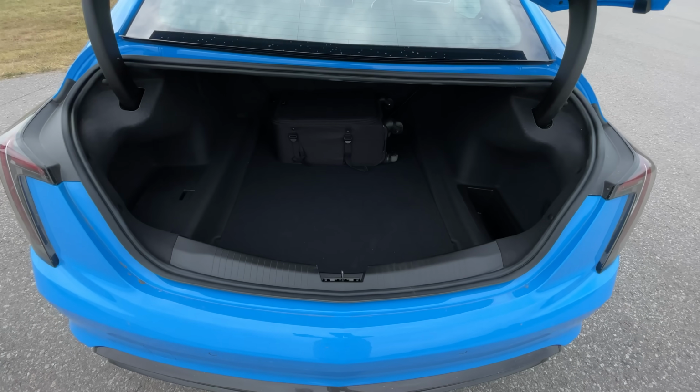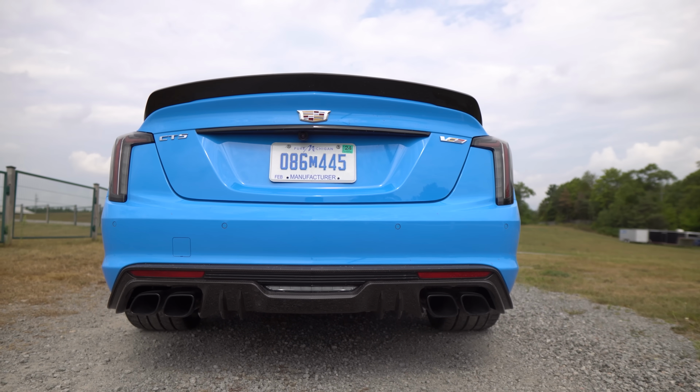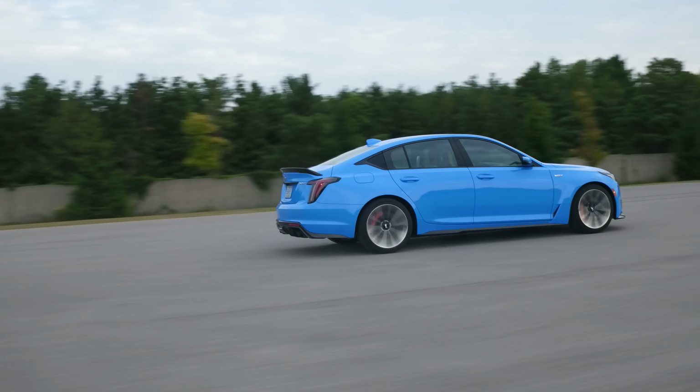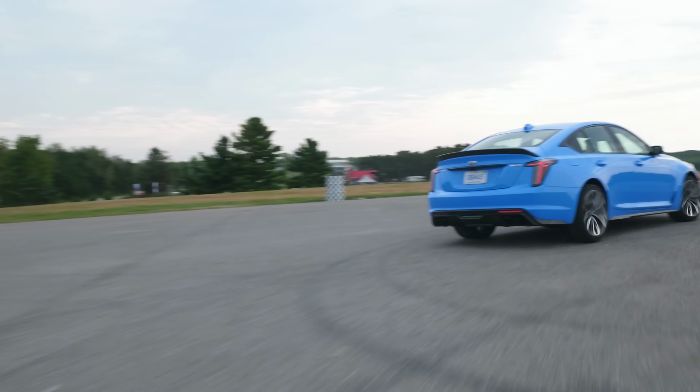really good. Yeah, and then we have quad exhausts, which are kind of AMG-like. It's exactly AMG. Yeah, so I don't know. It looks all right. I think they killed it. I think the back end of this looks better than the back end of the CT4V, but the CT4V looks better in the front end than this, but there's nothing wrong with this. Just get it in silver.